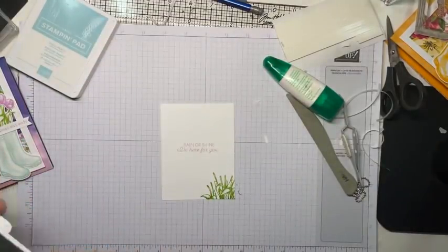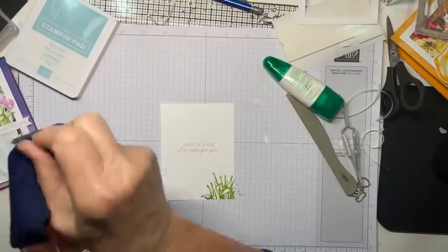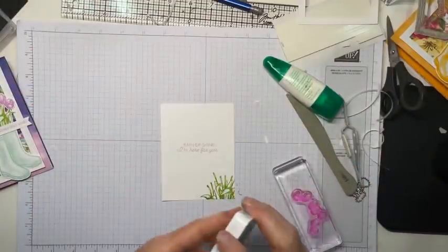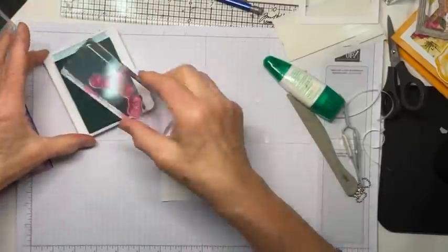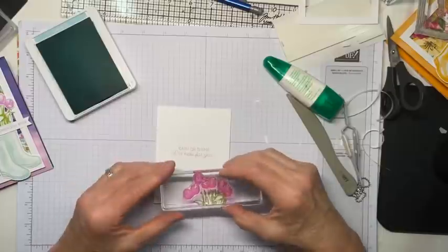Okay, now here's the rub. Let's see what we get if we do Pool Party tulips here. I could do the Fresh Freesia, but that's going to be a lot of Fresh Freesia on here. So I'm going to do the Pool Party. We'll see how it looks. I do still have another side to play with, I think. So hold your breath. Let's see how these look.